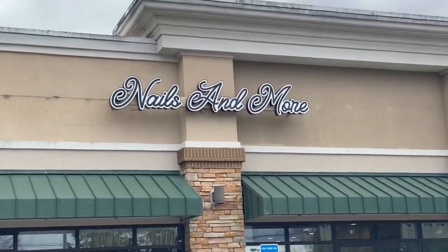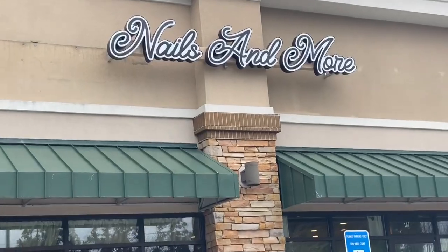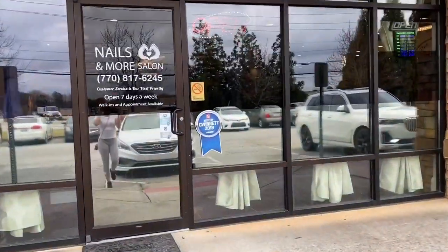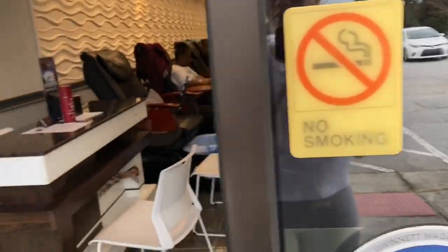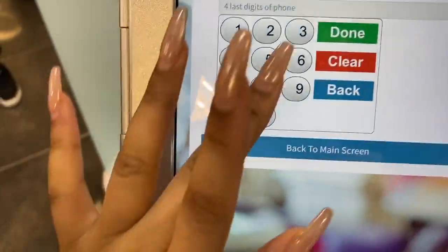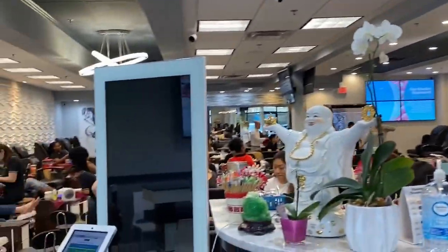So this is my nail shop. I've been coming here since my junior year, which was like six, seven years. So I've been here for 6 or 7 years. So we're gonna go in, and it's so cute. And then you sign in. Hello. How are you? Good. Like the chandeliers and everything. I love it. Thank you.